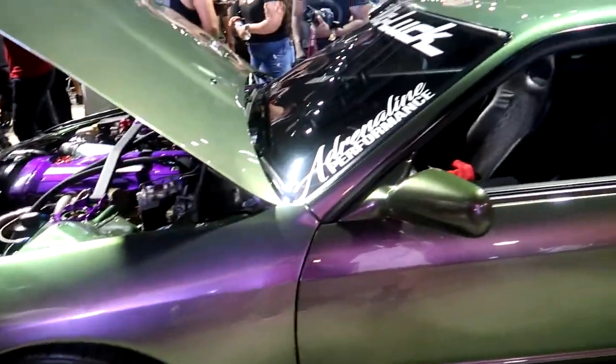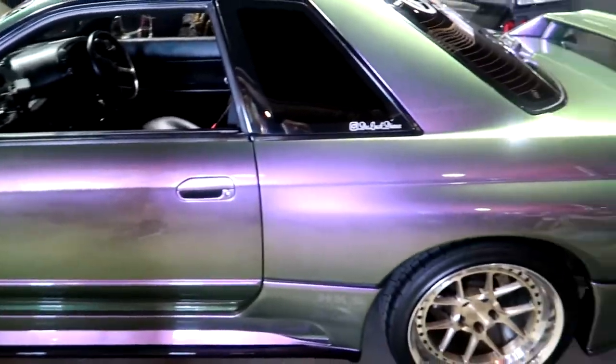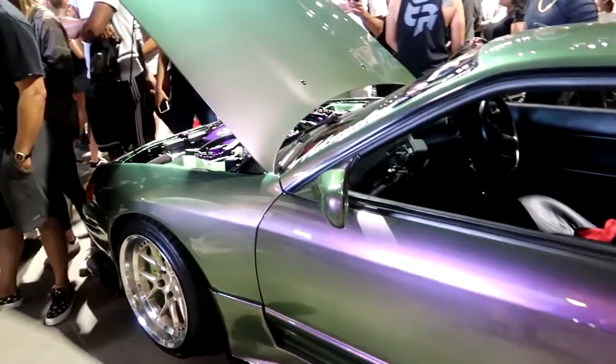Contest kind of whack. There's a lot of people over there. It's kind of disorganized. Very disorganized. This is another really cool wrap. I don't know if you can tell on camera, but it's green, and then if you look at it from certain angles, it's purple. You can tell a little bit on camera.